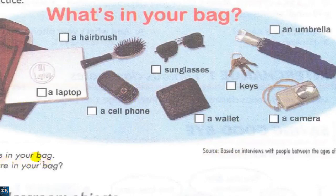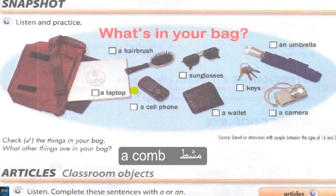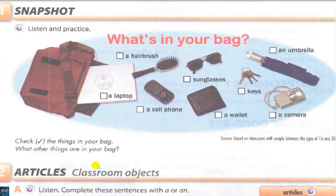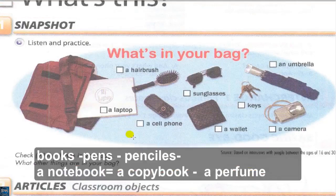Check through the things in your bag. In my bag, a cell phone, keys, a comb. A comb, the B is silent. C-O-M-B. What other things are in your bag? In my bag, books, pens, pencils, a notebook, a copy book.